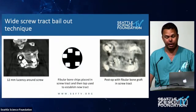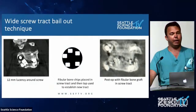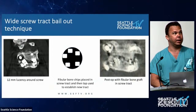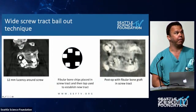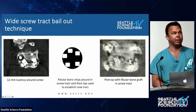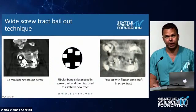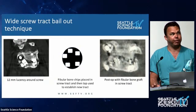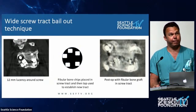Chapman showed me a bailout technique for when you have a wide track. This here was the L4 interbody, or L4 level, and you can see a lucency around the screw that we measured preoperatively. It's about 12 millimeters of lucency. And as far as I know, there's no device manufacturer that makes a 13.5 screw or something that would be able to fit into there.